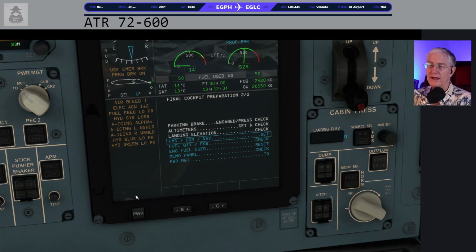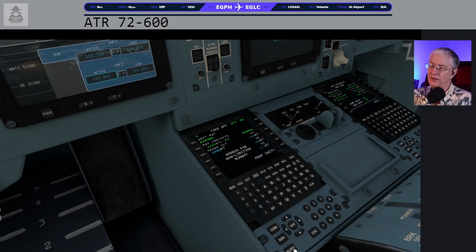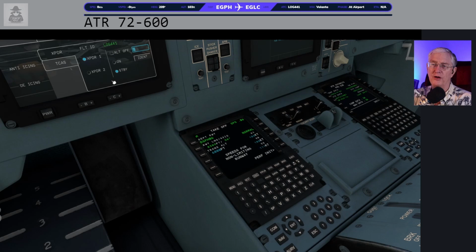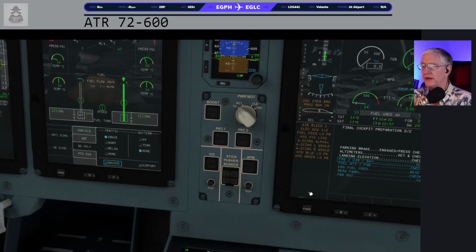FMS, comms, and navs. FMS is set, but we don't have the surveillance or the transponder. We'll just squawk 1000 and enter. Let's go to the nav page. We're gonna go to the ND overlay. We're gonna turn on nav aids. I'm gonna turn off the weather for the moment, and traffic will be above us. So that's looking pretty good.